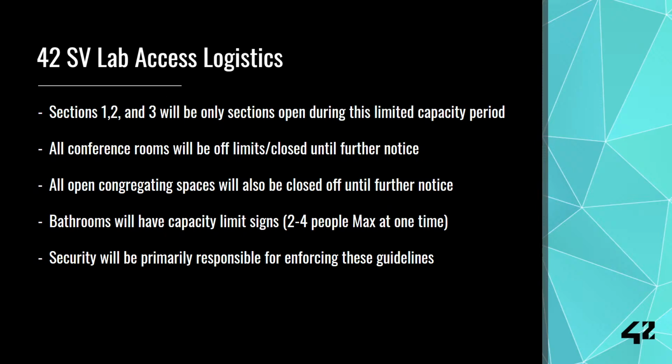Sections 1, 2, and 3 will be the only sections open during this limited capacity period. All conference rooms will be off limits and closed until further notice. All gathering and congregating spaces will be closed off until further notice. Bathrooms will have capacity limit signs of 2 to 4 people max at one time. Security will be primarily responsible for enforcing these guidelines. All right, next slide.